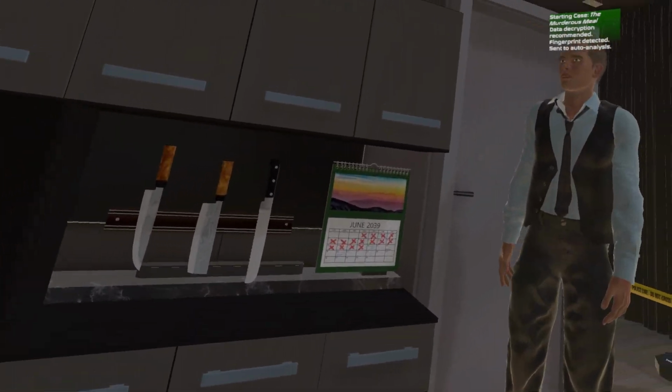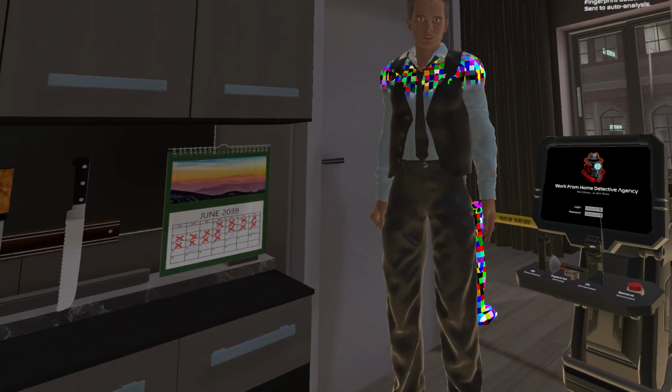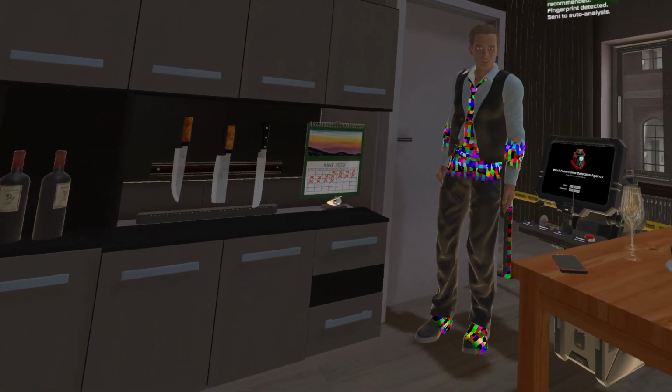You here, Detective? Just a few hours ago, we got a call from a neighbor about some screaming coming from this apartment. The police bots entered to discover the scene you see before you. Can you piece together what happened?